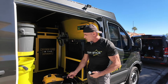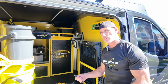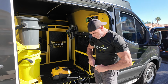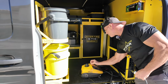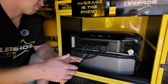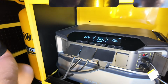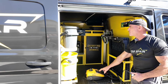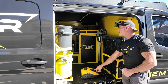All right, now let's test out our little Wagner steamer here. We use this on our executive details to steam out little stains, steam out the cup holders, things like that. So let's plug this little unit in and see what we got for draw. Turn this one on. All right, so we're draining just over 1400 watts, looking at 1432. So if you're running multiple pieces of equipment at the same time off like Connor's unit, that may or may not be a factor for you guys. That would drain big time. Yeah, that's going to drain pretty good.